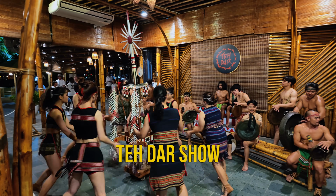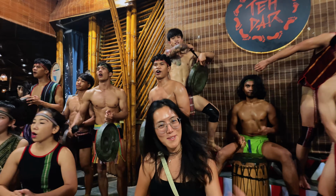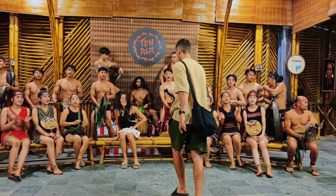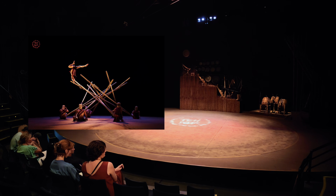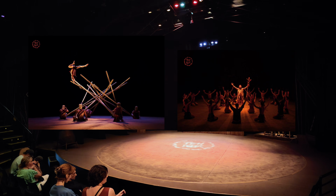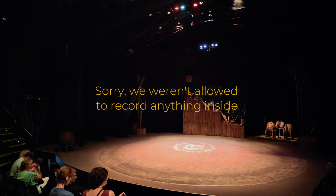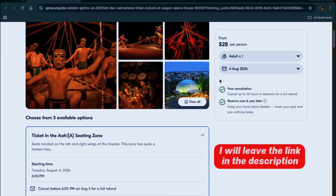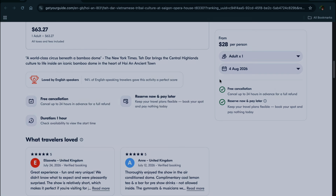Our fifth activity is Teh Dar Show. This was my favorite experience in Hoi An. It's a 1-hour performance that combines incredible bamboo acrobatics, live tribal music, and storytelling inspired by life in Vietnam's Central Highlands. You can directly book the tickets to get your guide, as their official website can be sometimes buggy.